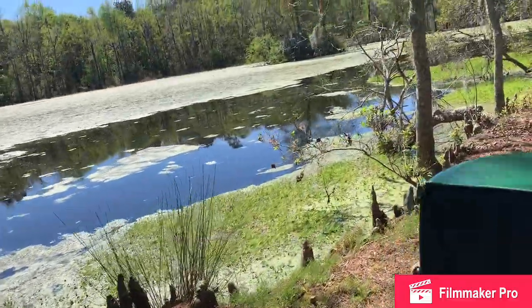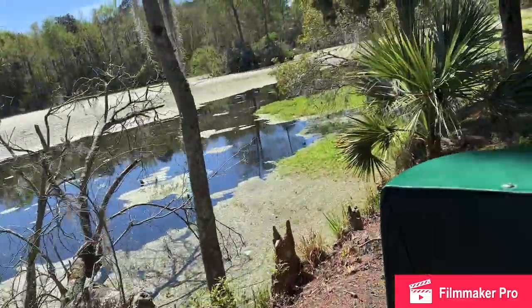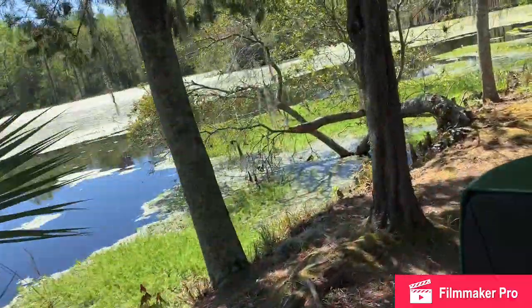As we come up here, we can spot another gator. They're a little bit sparse today. We haven't spotted at least a couple here and there.